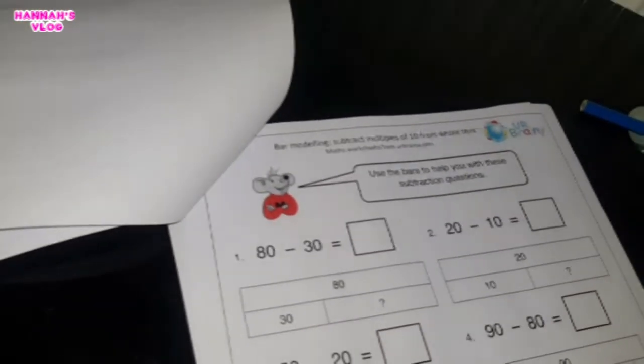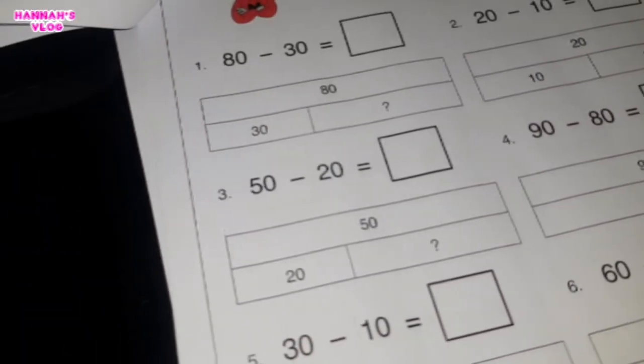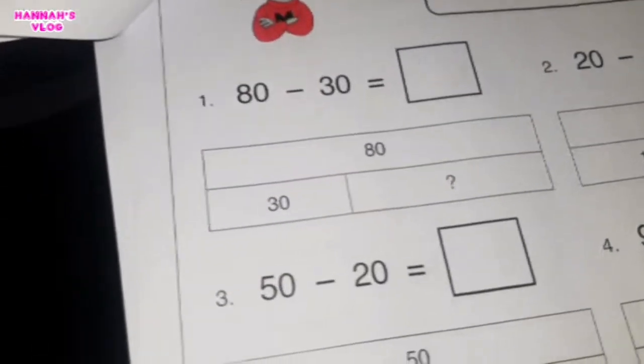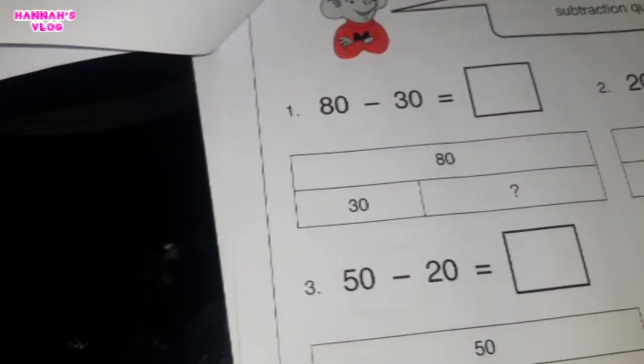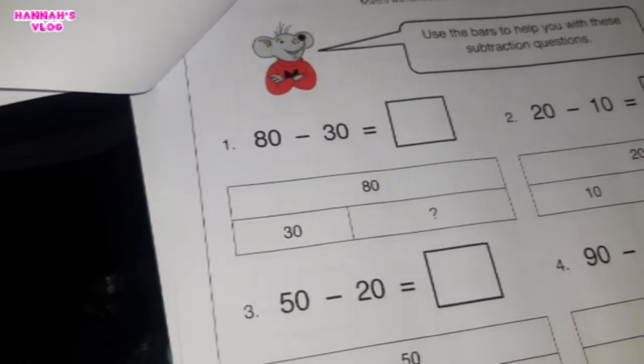Mathematics. Ooh. Are you good at mathematics, Hannah? No. Not good at mathematics? All right, okay. Use the bars to help you with these subtraction questions. Okay, so come on then. Let's do it. 80 take away 30. Equals?